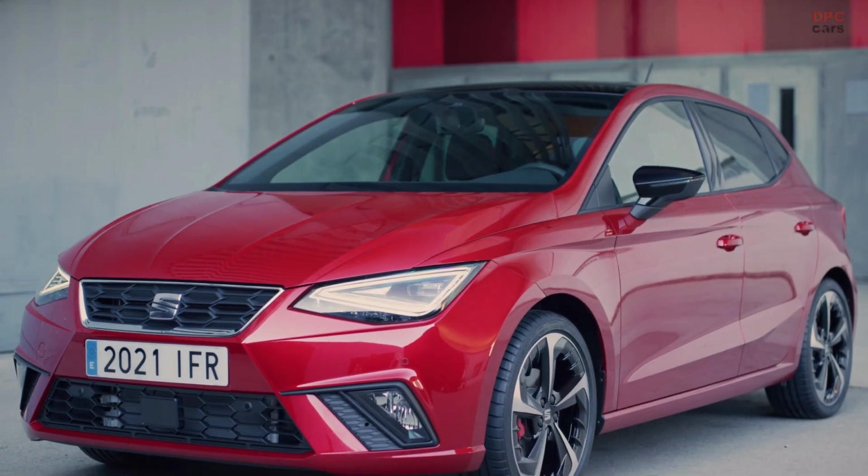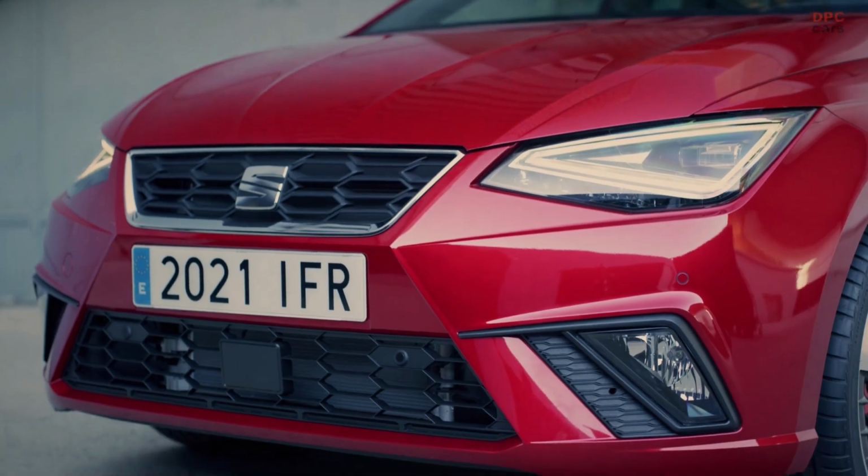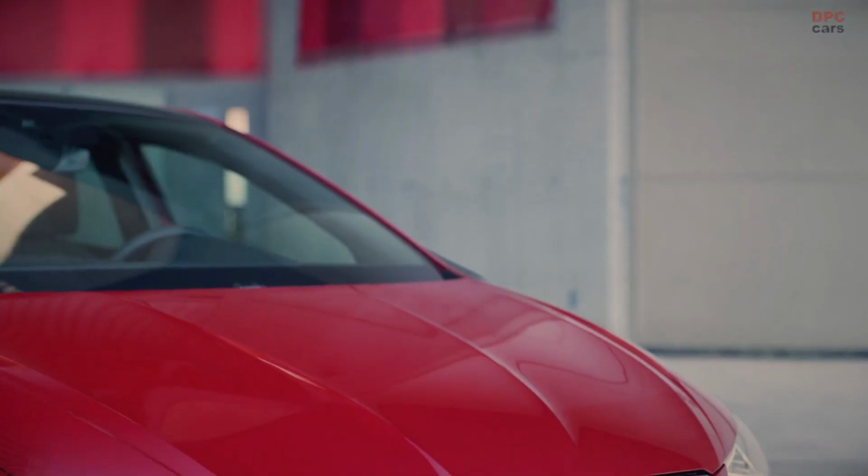Then, if we move around a bit, you can see the alloy wheel design is new also, as well as in the back, we have the handwritten lettering for the Ibiza.